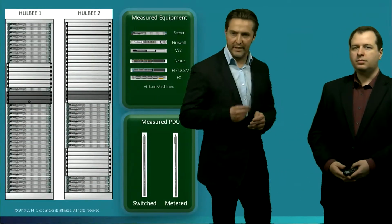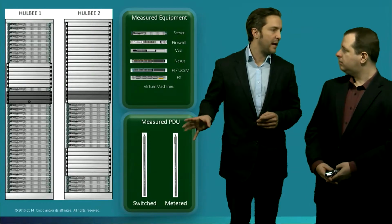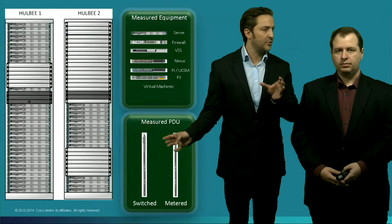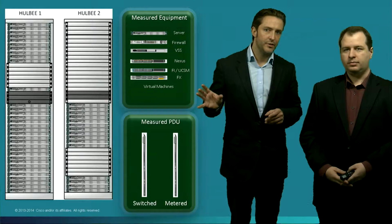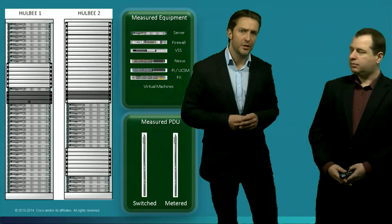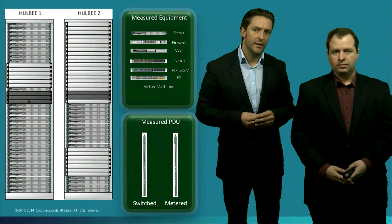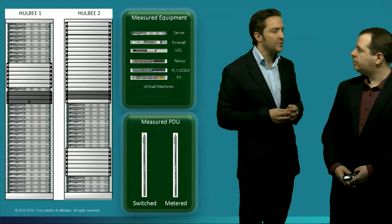Correct, Oliver. So it's very, very flexible, and what we will see here, we see the PDUs. Each of the racks have PDUs in the back end, where all the equipment is connected to. So we are measuring the real-time plug load from all the PDUs, which gives us the absolute count. And then we measure all the network devices, as well as servers that are coming in, and even the virtual machines, which is a great add-on to this solution. And we then get all the information we need to give the client the information to make decisions about how to use the energy more wisely.